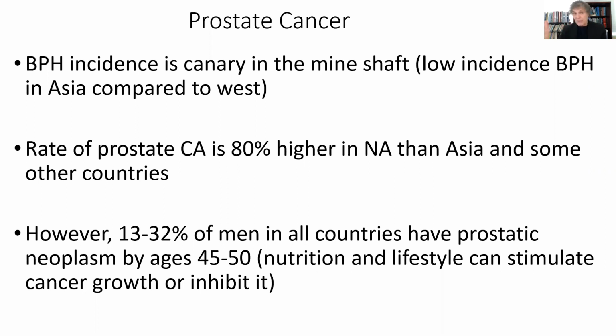And then when you have migration of people from Asian countries and Eastern Europe and Africa, when they come to this part of the world and assume our lifestyle behaviors, their prostate cancer rates go through the roof within one generation.